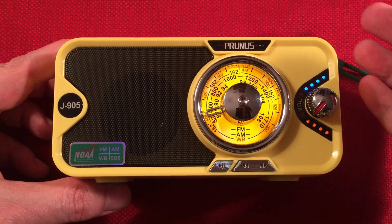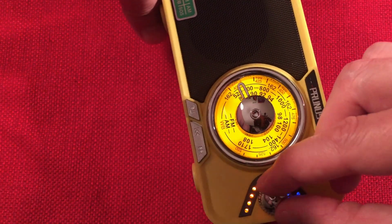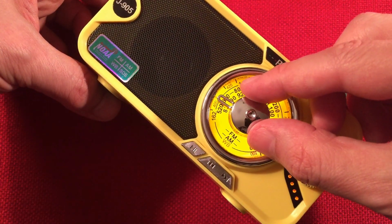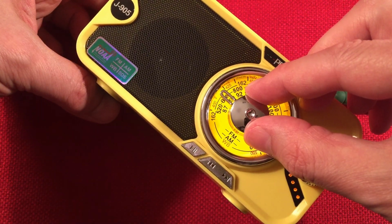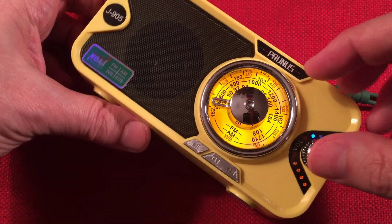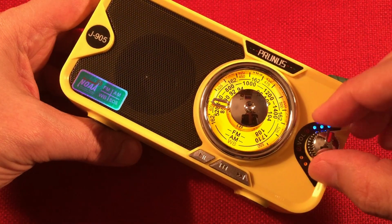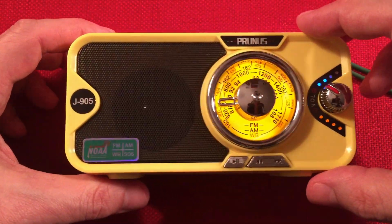As far as accuracy on the dial, it's close. Pretty quiet. Go and make sure nothing's plugged in here. Good, MP3 Player still there. Okay. Let's go ahead and keep going. Directional sensitive, you'll see me turning the radio.